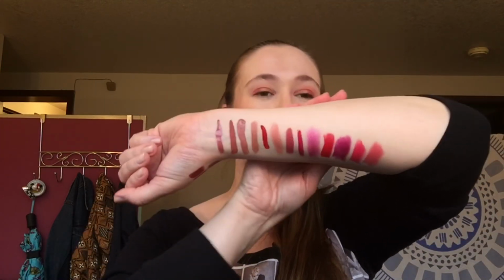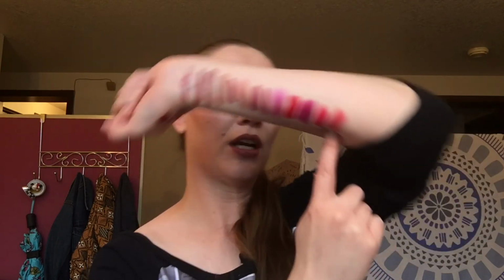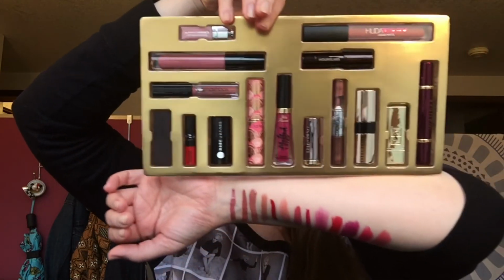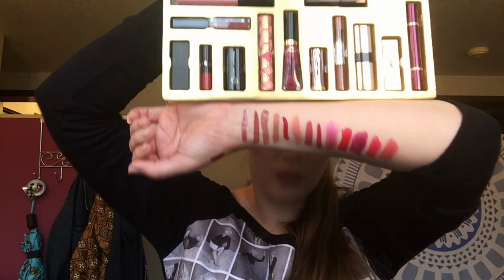So here are all of them together. We have ABH, Smashbox, Huda, Hourglass, Sephora, Laura Mercier, Marc Jacobs, Too Faced, Urban Decay, YSL, Bobbi Brown, and Wander. So the only ones I didn't swatch from this whole package, let me put them all back in so you can see them all together, were the lip balm, the clear lip gloss, and then the Touch and Soul. So you actually do get 4 more colors than are on my arm.